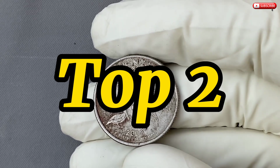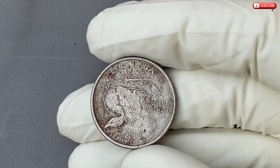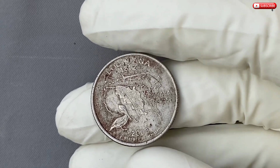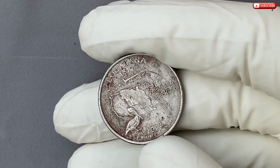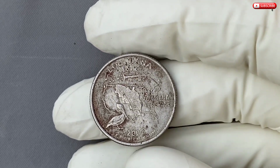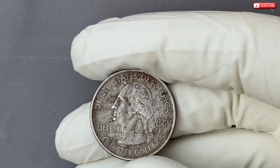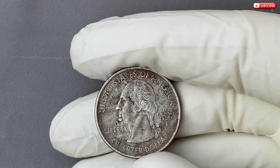On to topic 2, we're diving into the fascinating world of the United States of America's 2002 Louisiana quarter, a true gem in the 50-state quarters program. This coin, while part of a larger initiative to honor all 50 states, stands out for its deep historical roots, beautiful design, and most importantly, its hidden value. Stick around as we journey through the historical significance of this quarter, explore its stunning design elements, and uncover just how much this piece of American currency could be worth today.